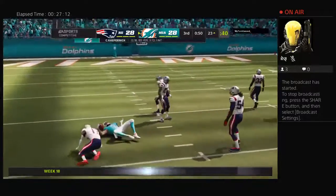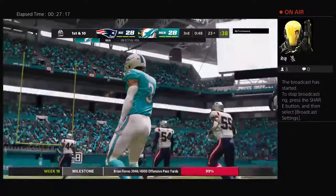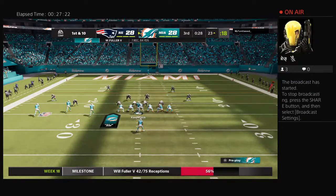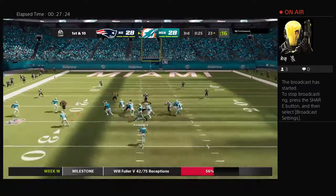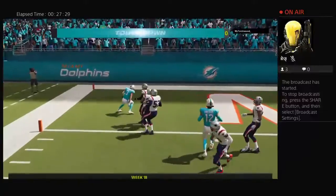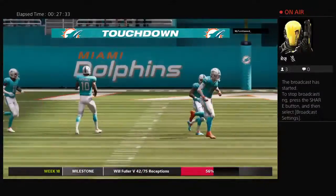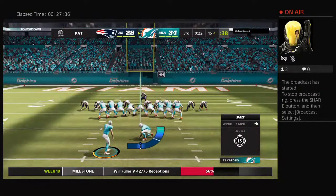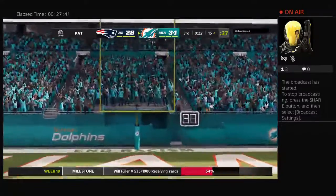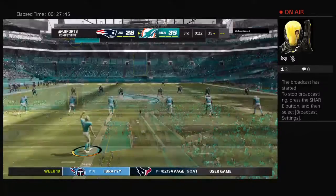Now the throw going to Fuller, and he's got it. And he's got another first down as the tackle's going to be made at the Patriots' 23. 19 yards the pick up there. Move the chains. Got a man complete. It's Fuller again. Touchdown, Dolphins. Will Fuller. His second touchdown of the afternoon. And the Dolphins have broken our tie as they take the lead. Extra point up and good by Sanders. And they will take a 7-point lead.